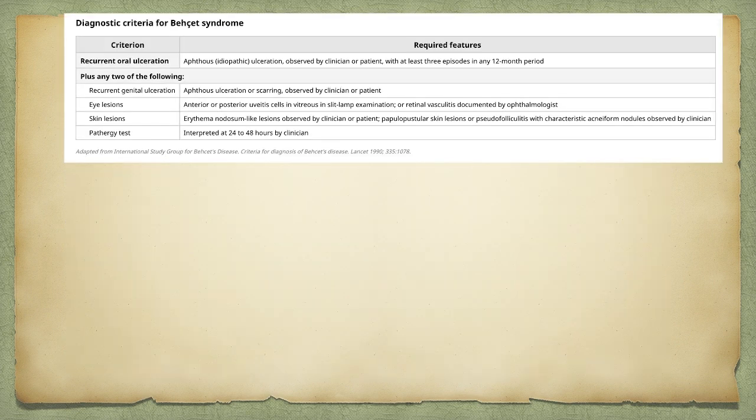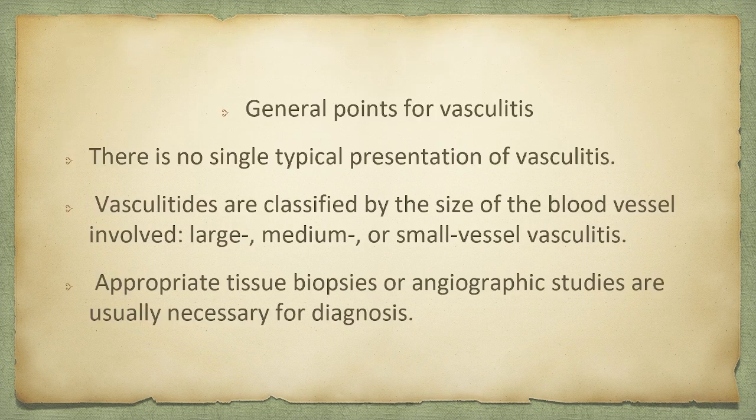And we have the international study group criteria, which have the recurrent oral ulcer as a start. You have to have recurrent oral ulcer, and then you have to have at least 2 more from the other manifestations.